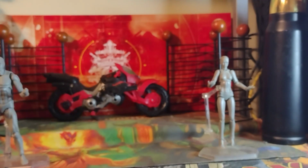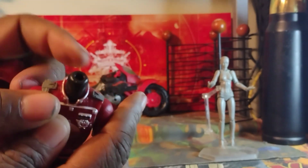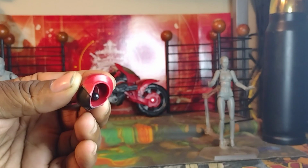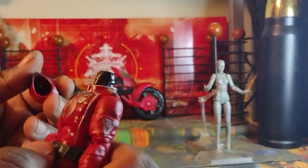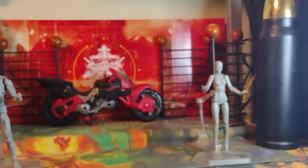So, popping the head off real quick. Did I just break this? Oh, thank God I didn't break it. It has a dumbbell at the bottom of the neck. At the top of the neck, there is a peg hole within the helmet. It's hard to see. Let's try and get some better lighting. There we go. It's an actual dumbbell. And it kind of makes things difficult for changing the heads.